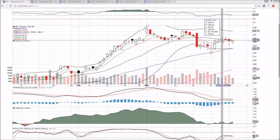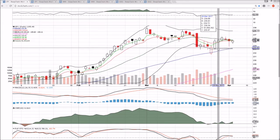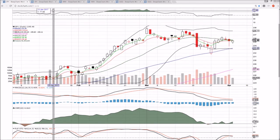So it's very important to watch 236.52 and the low of this pullback here, 233.91. That is the level that the bulls want to be their higher low, looking for continuation.